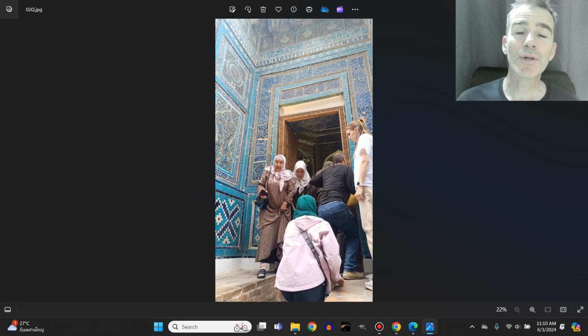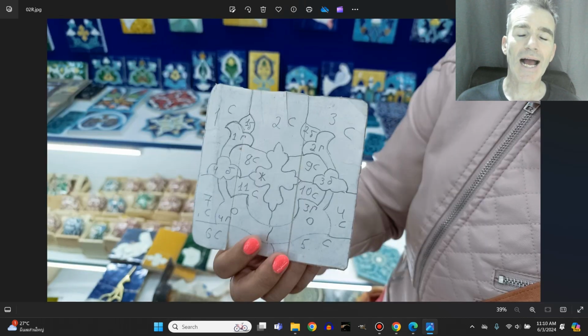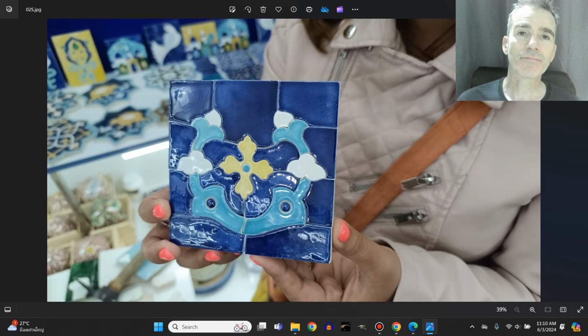In the afternoon, it was back to Samarkand for some more sightseeing. We visited some more tombs, and our guide showed us how they produce some of the amazing tile work and mosaic. Very interesting.